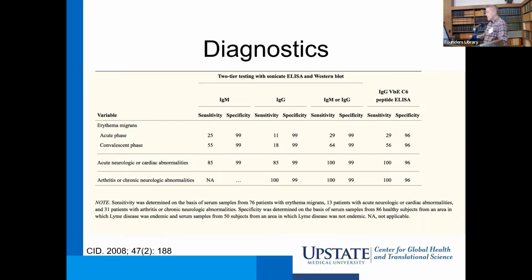The neurologic, the cardiac manifestations, almost every single patient I've ever seen has had a positive two-tier test or a C6 assay, or the new modified two-tier test, which I'll talk about. Same thing with the Lyme arthritis. I think that's probably the most immunogenic, and that's where you're going to see most of these tests coming back positive. There are some caveats though, right? So if you have somebody who's immunocompromised, if they have steroids, if there's anything that's affecting their ability to mount an immune response, you have to take that with a grain of salt.